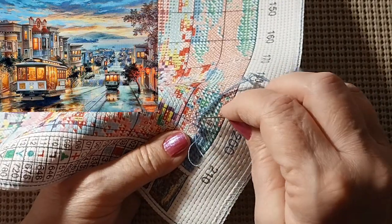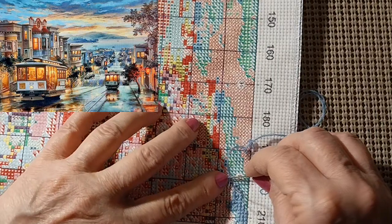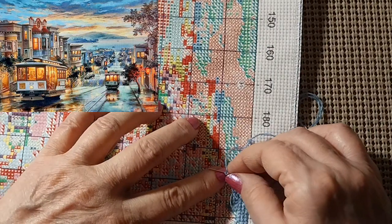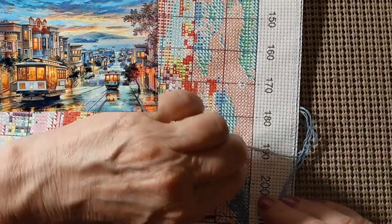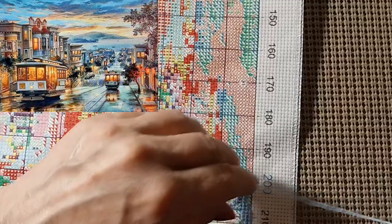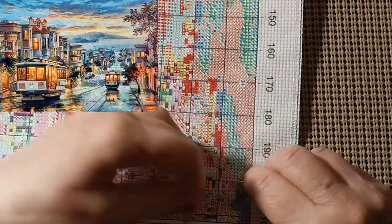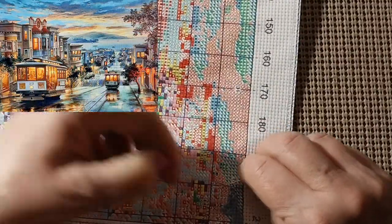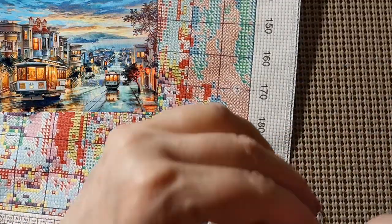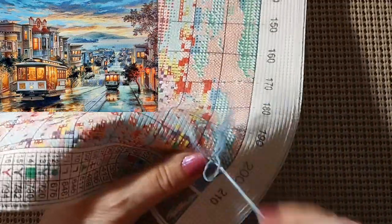Seriously. I'm trying, guys. That's what happens when I talk and I stitch at the same time. Oh, come on. Seriously? Some days, if it gets all knotted up, I just pull the needle all the way down to the fabric and run my fingernail against it, and it straightens itself right out. Okay, let's begin again. And stitch. Jeez.